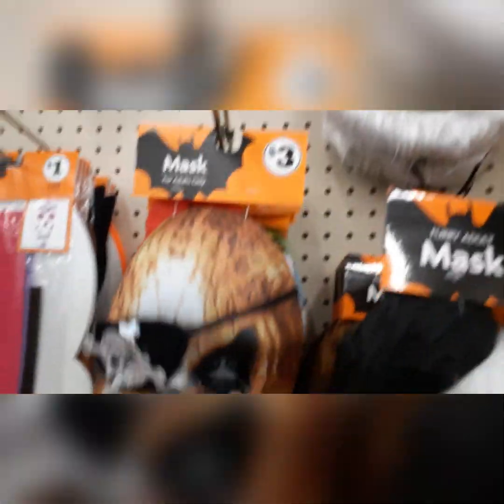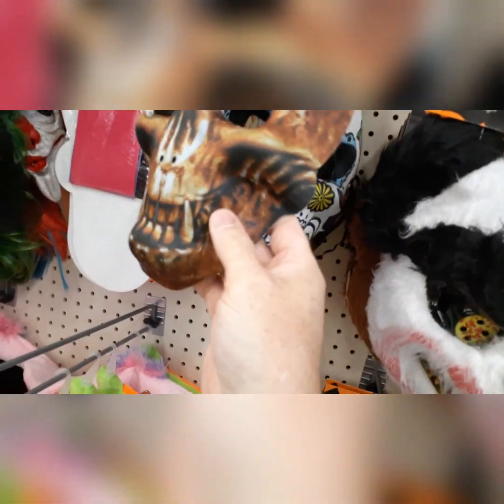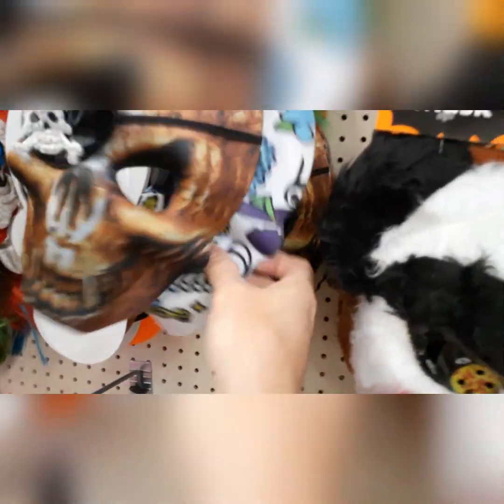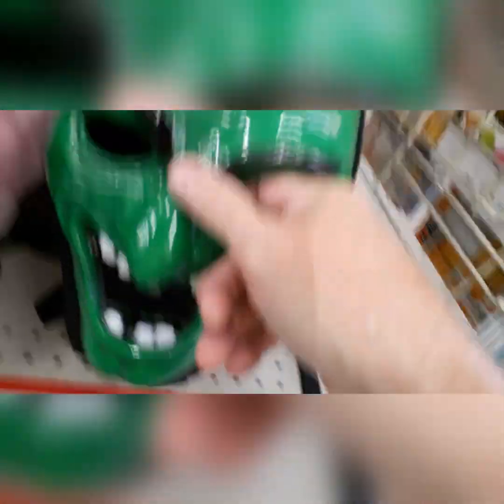I got pirates for $3. Well, that's like a foam covered, or it's a fabric covered hard plastic mask with like a felt backing. So they got a skull, $3. Day of the Dead, $3. And they got a pumpkin back there too for $3. Hooded mask. So these are real thin, like Ben Cooper, for $5.